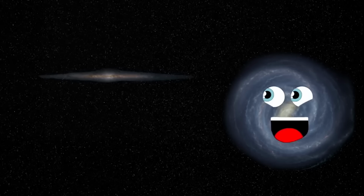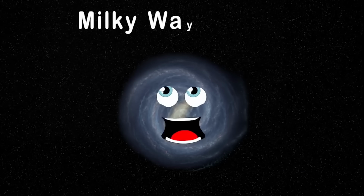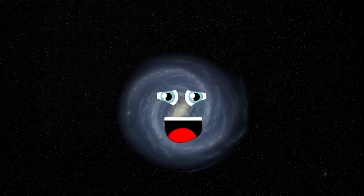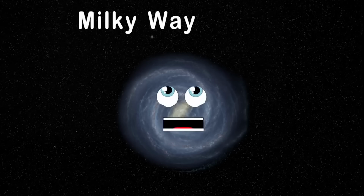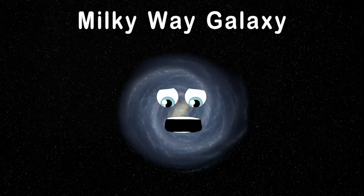When you look at a side view of the Milky Way here, you see me as a flat disk with a bulge center. I appear. I am the Milky Way galaxy. Look in the night sky to see a part of me. I am the Milky Way galaxy. Your solar system's just a tiny part of me.